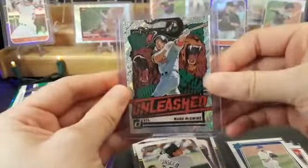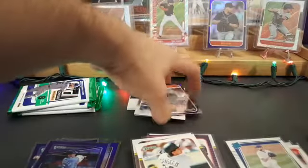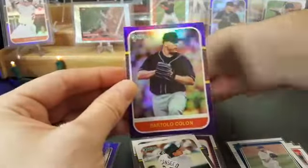Also not numbered. Hopefully we'll pull something numbered on the Rapture side here before we're done. Bartolo Colon, man of the break so far. This is the third of his cards. This one is just his regular name, but the purple holo.